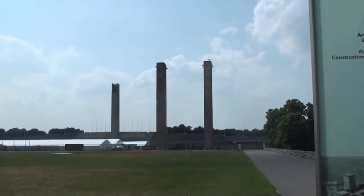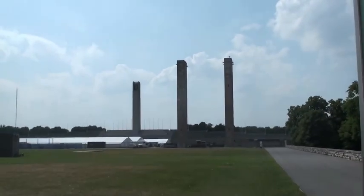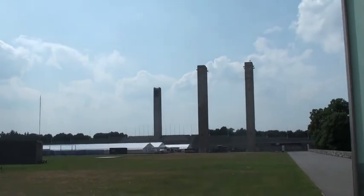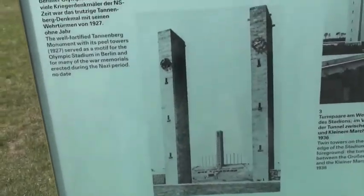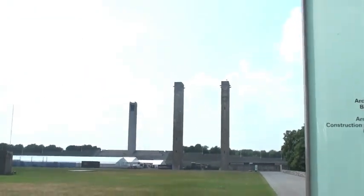Alright, so these 6 towers, these clock tower thingies, were placed around the stadium to represent the 6 great German tribes united under the National Socialist government. But as you can see on this little thinger here, there was a swastika on the one we're seeing now, but obviously it's gone.